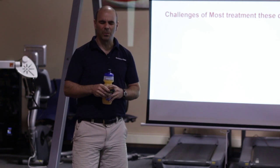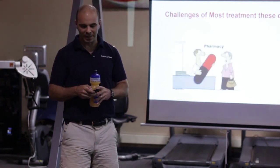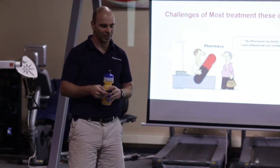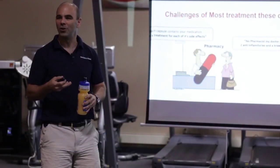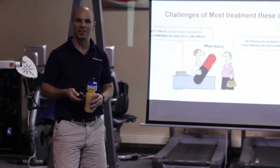So, most of the people walk in with a lot of pain, injury, and dysfunction. And they say, give me a pill to make me feel better. And yes, my doctor prescribed two anti-inflammatories and the knee replacement. Well, each capsule of your prescription contains your medication, but a list of all of its side effects and something to help the side effects. My point is, no matter what surgery you get, there's a side effect. No matter what pill you take, there's a side effect.